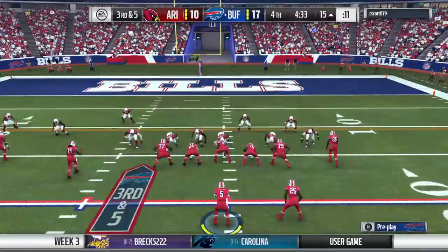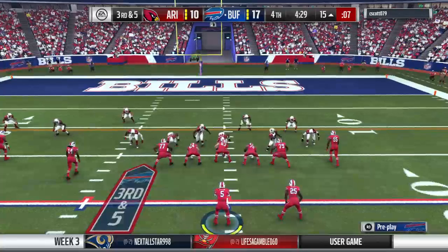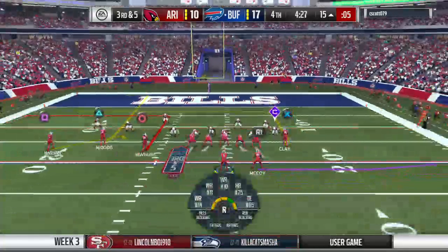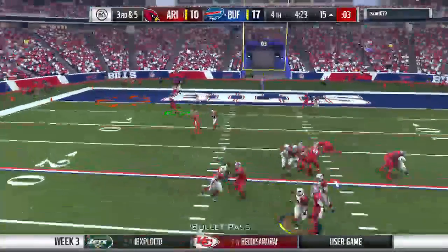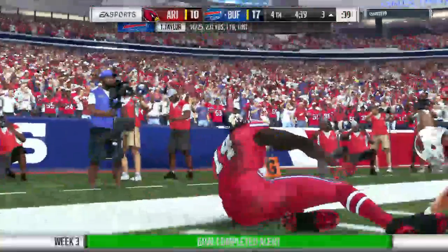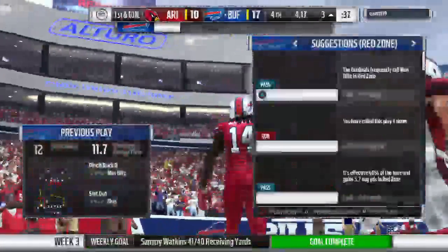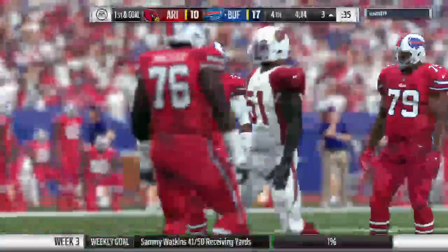38. 38. Time running out here on the play clock. To throw is Taylor. This is caught, Watkins. And he will have the first down before he's brought down at the 3. It's a nice pickup of 12 yards, and it gives him a 1st and goal.